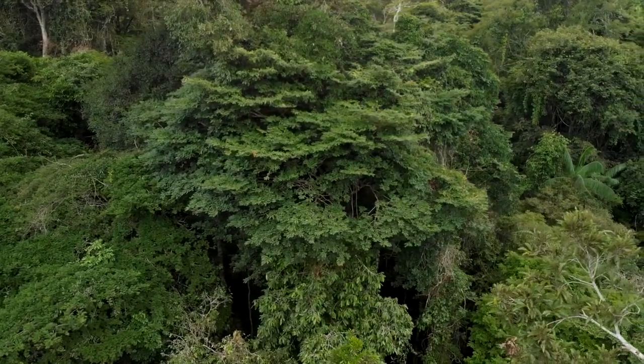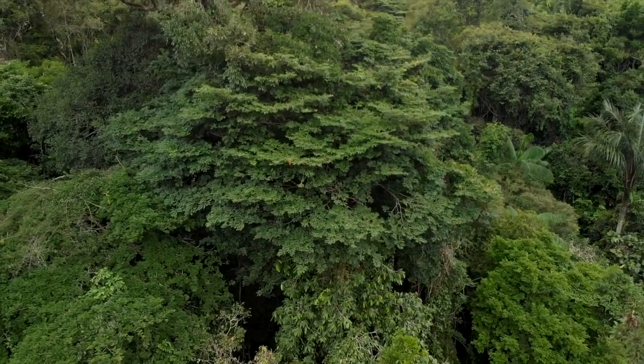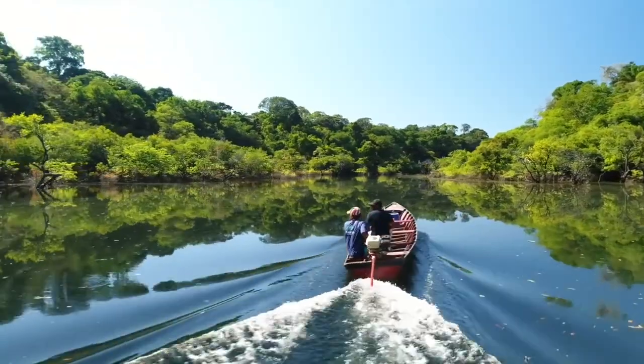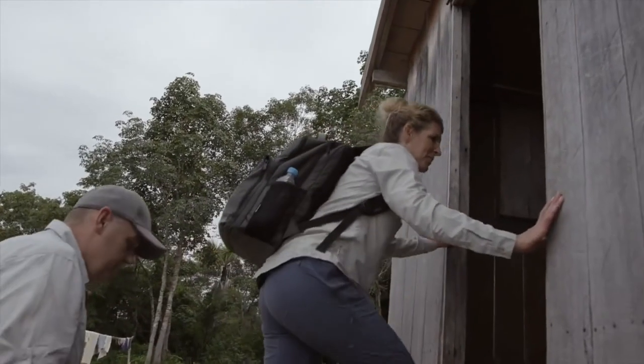The trees aren't harmed in any way. This is a very sustainable way to be able to collect this essential oil. And I think the potential for this oil in the Amazon is completely endless. There are so many trees, and we're going to be able to create hundreds of jobs, and that will just grow over time as we bring this market to the world.